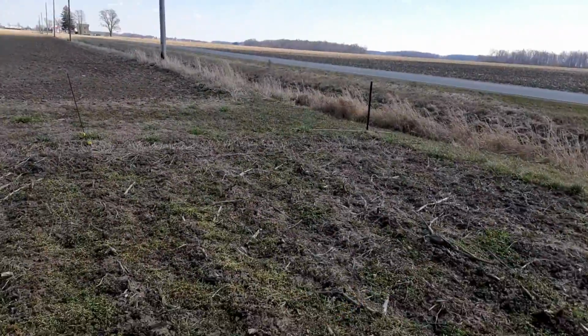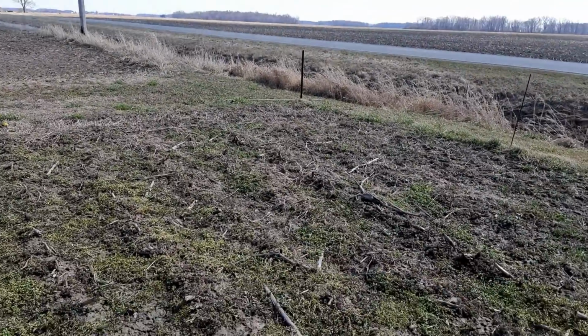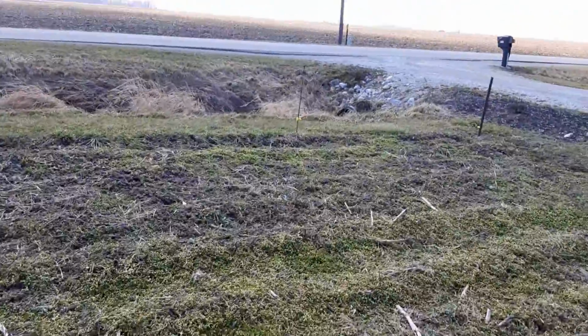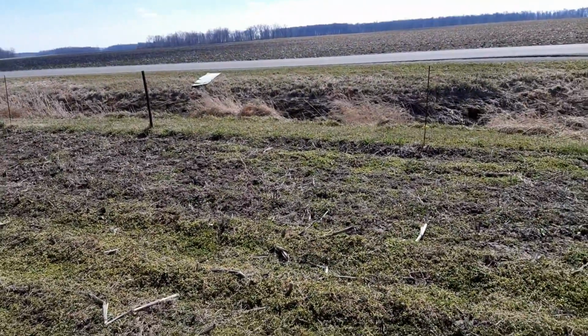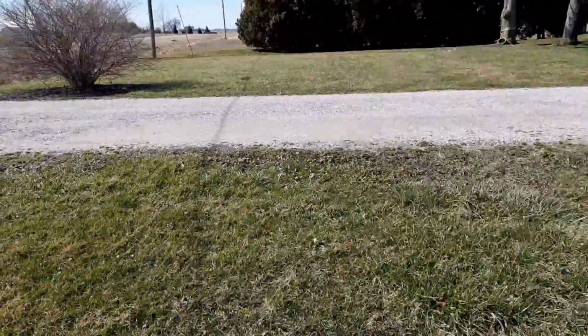And then once the corn sprouts, I'm going to plant all my watermelon and cantaloupe. I'm just going to do watermelon, cantaloupe, watermelon, cantaloupe on down through here. And it'll grow up in between the corn and kind of keep all the weeds down. And I think it'll all grow together real well.